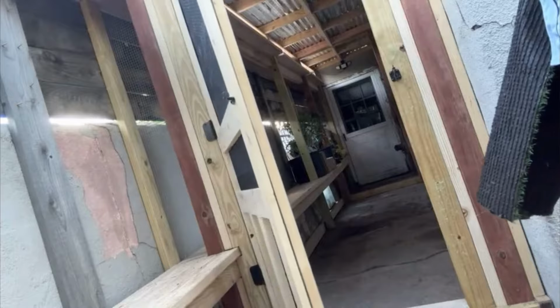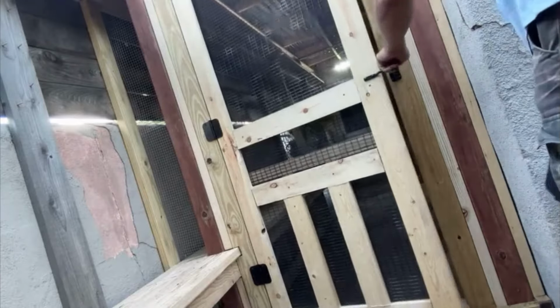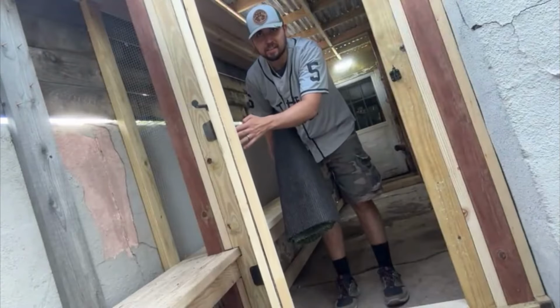There it is, guys. This door is gonna wanna close on me, which is a nice feature. I want it to automatically close. See that? And then it locks on its own, which is another nice feature. So, not sure. This will stay open long enough for me to film this scene. Stay.